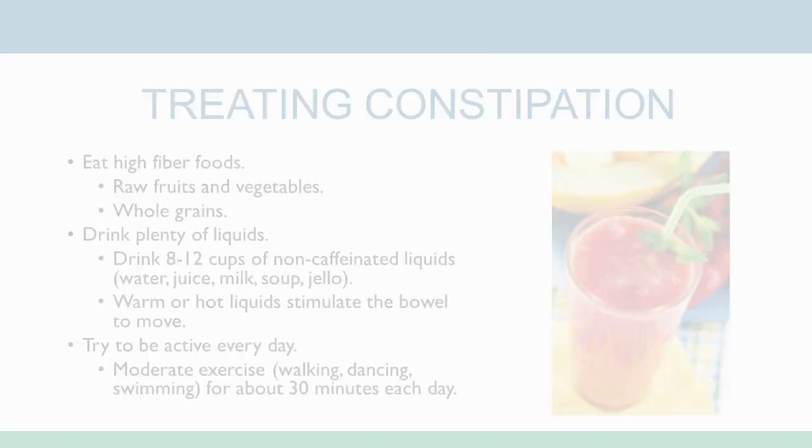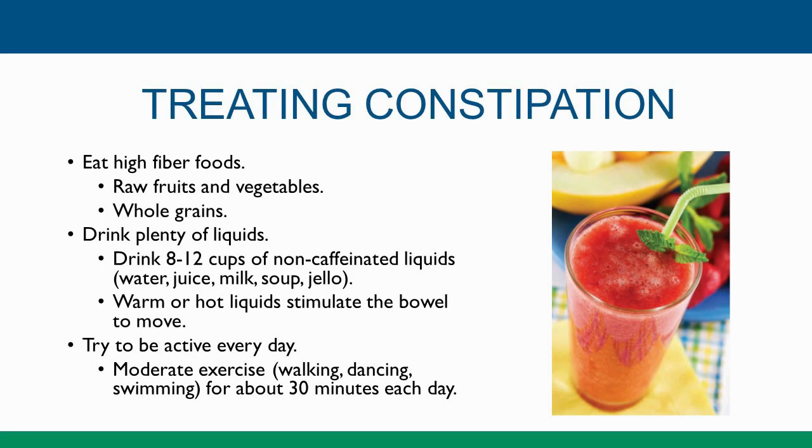constipation. Some interventions you can do at home to treat constipation are to eat high-fiber foods such as raw fruits and vegetables and whole grains, and drink plenty of fluids. It is advised to drink 8 to 12 cups of non-caffeinated liquids daily, such as water, juice, milk, soup, or jello, and to drink warm or hot liquids to stimulate the bowels to move.